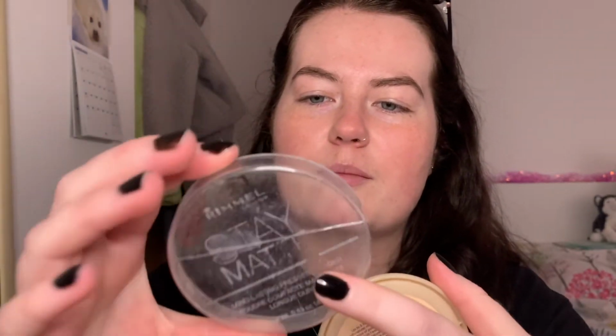So yeah, looking through all of my makeup is making me really sad, because this pot is fully broken and there's hardly anything left of this one. But this is the pressed powder that I use. It's from Rimmel London, it's the Stay Matte one. I use 001 transparent because my skin is very light. Obviously if you have different pigmented skin, then use a different colour. So that one is the pressed powder.